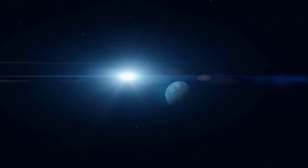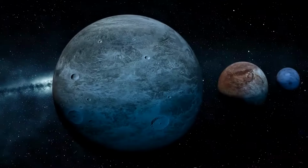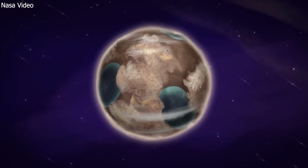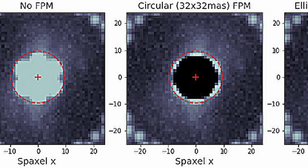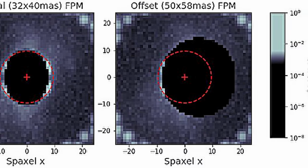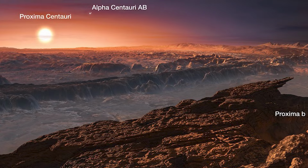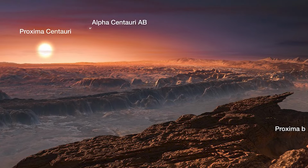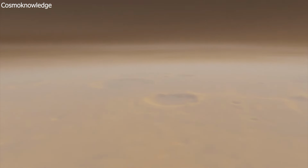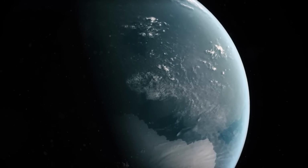However, Proxima Centauri b doesn't transit its star from our vantage point, so we can't directly study its atmosphere this way. Instead, Proxima Centauri b was discovered using a different approach known as Doppler spectroscopy, or the wobble method. This method detects slight shifts in the star's spectrum as it moves towards and away from Earth, influenced by the gravitational tug of Proxima Centauri b as it orbits. Through Doppler spectroscopy, we can deduce details like the planet's mass and orbital period, but without transits, analyzing its atmosphere remains challenging.